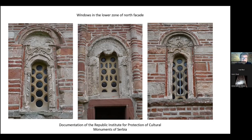The situation is somehow better on the north side of the structure. And here we can see the windows on the north side of the church. And from these examples, we can speculate about the appearance of other windows in the lower zones that were very lavishly decorated in sculptures. Mostly with representations of adored or confronted birds, sometimes depicted in combat with snake creatures or snake-like creatures, or maybe even dragons, as you can see on this window here.